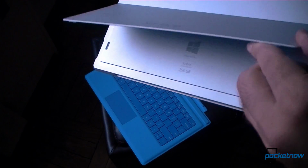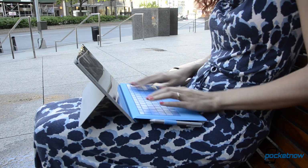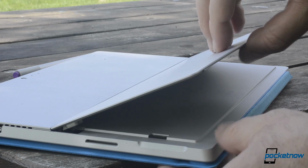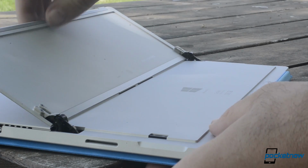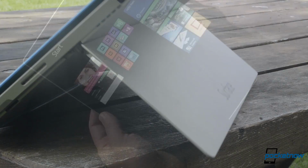The new Kickstand is a significant improvement. Instead of only 1 or 2 viewing angle positions, the Surface Pro 3's Kickstand can be adjusted for almost any viewing angle. The first angle flips out very easily, so you can set it on a table very quickly, but the hinge becomes much stiffer when you bend it further to find your desired angle. It's a great solution, and frankly I'm very impressed with the engineering behind it.